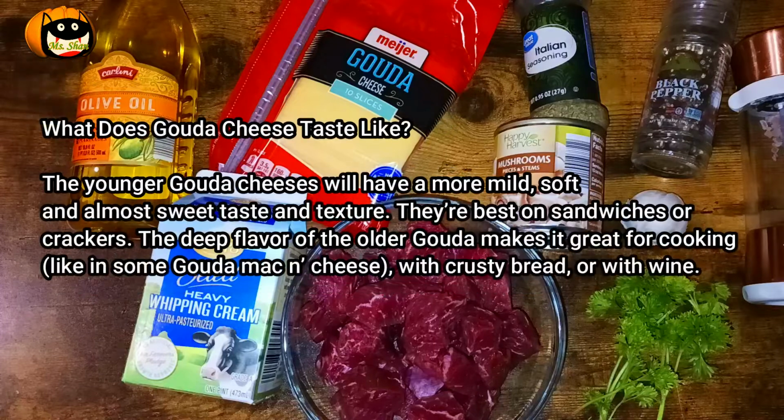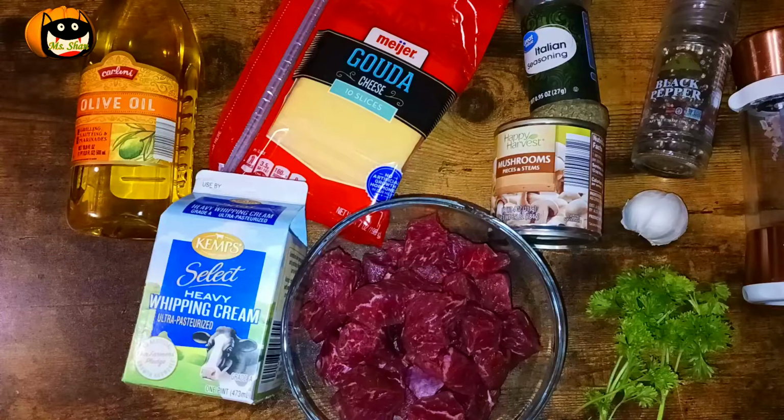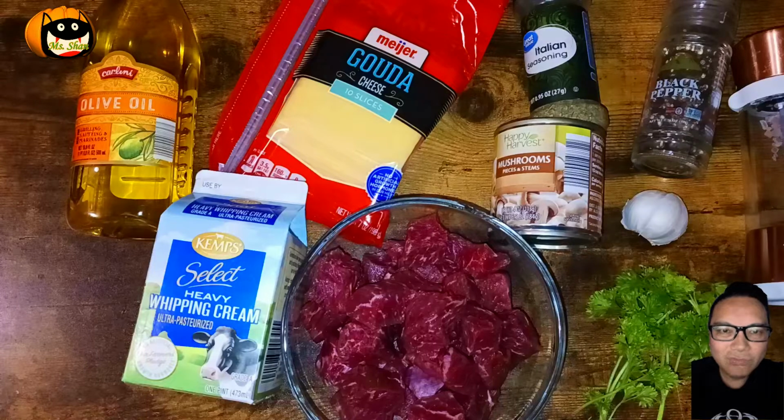I know some of you might not have Gouda in your fridge, but if you do, go ahead and use that Gouda cheese. I'm telling you guys, with the pairing of the sirloin steak and this wonderful cream sauce, it is going to be a recipe you're definitely going to want to try.